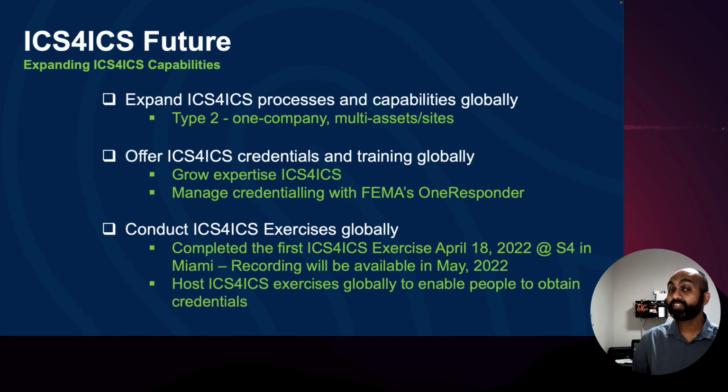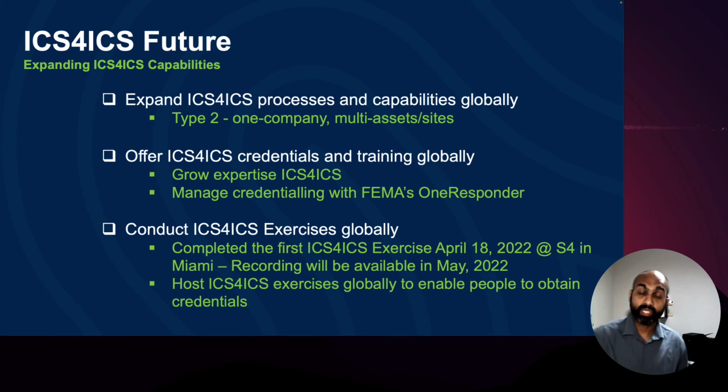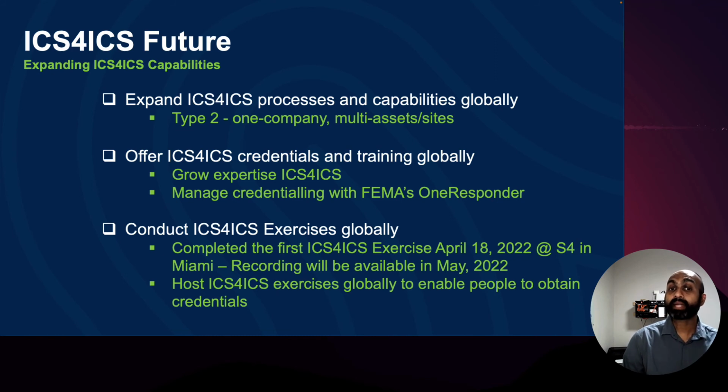So where are we headed in the future? The ICS4ICS team is working to develop the next version. We are calling it version 2 of the process, which will include processes to manage a cybersecurity incident that impacts multiple sites of an industrial control system for a single company. ICS4ICS has leveraged the National Incident Management System, which is NIMS, and NIMS and FEMA training to enable interested parties to obtain the ICS4ICS credentials.